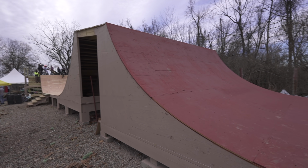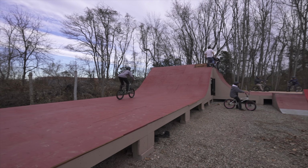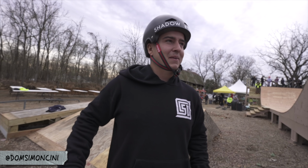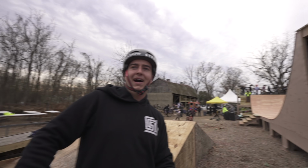Cool. So this setup is like nothing I've seen before in a backyard. Not only do they have this big box jump section, but they also have a mini ramp section off to the side. What's up? Yo, what do you think about this place? The landing looks massive from all the way back down. Looks massive from here too.